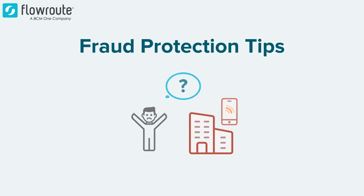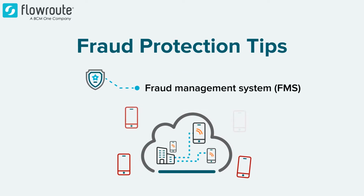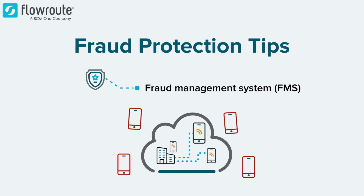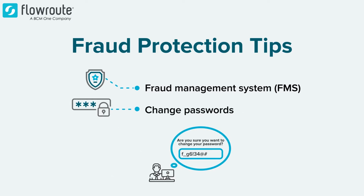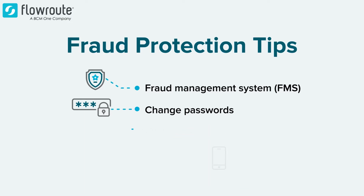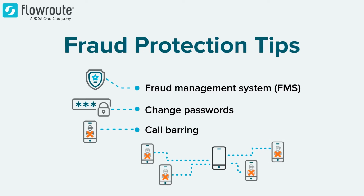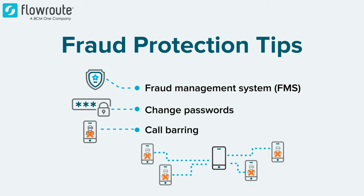To start, be sure to use a fraud management system, or FMS, that can help detect fraud. These systems can identify threats and irregular activity automatically. Next, change passwords often. Use secure PINs, two-factor authentication, and complex passwords for all elements of phone systems, including voicemail and conference phones. Another way to shore up your telecom system is to practice call barring, a method of restricting or blocking specific numbers, IP addresses, and call destinations from entering or going out through the system.